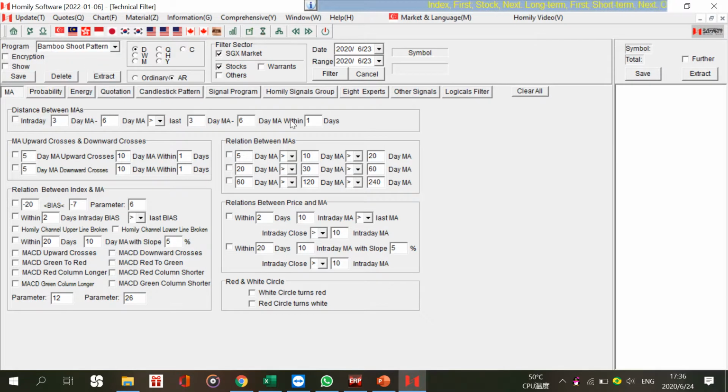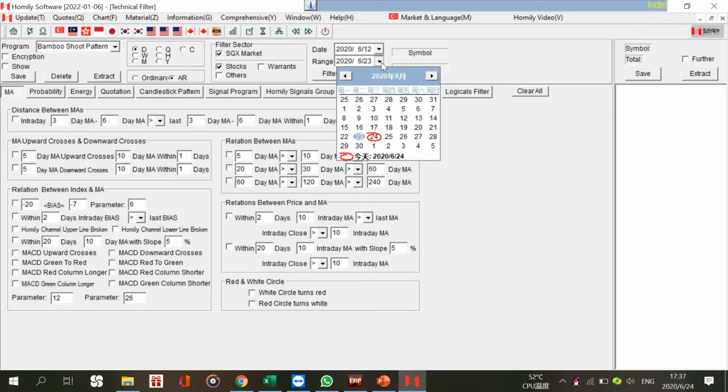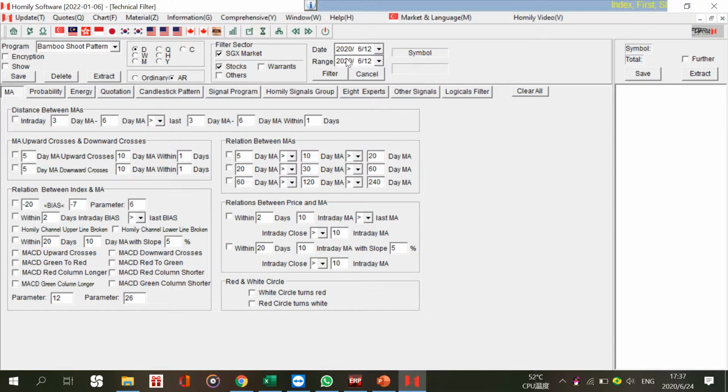Then I only need to choose a market. Currently it's the Singapore market, right? SGX. Let's leave it as Singapore. And then you only have to change the date. If you want to filter based on yesterday, you can just click filter. If you want to choose a day before, to check the historical performance, you can choose any date. For example, 12th June.